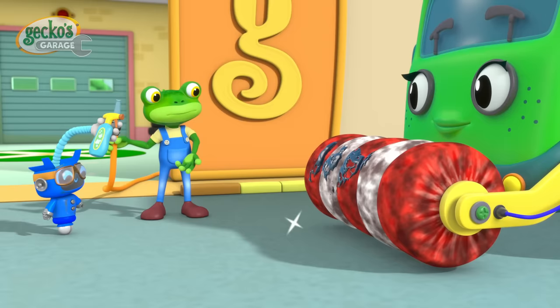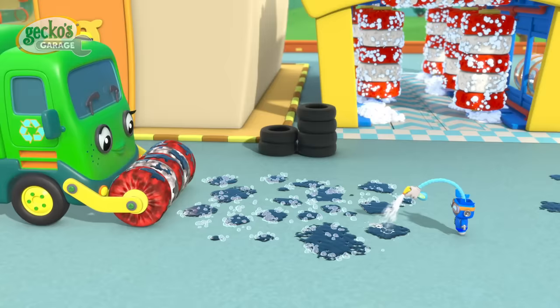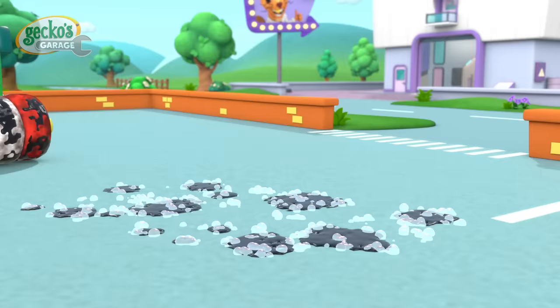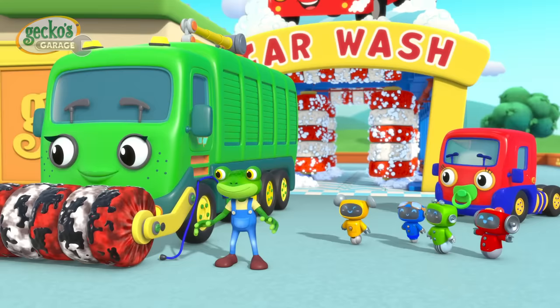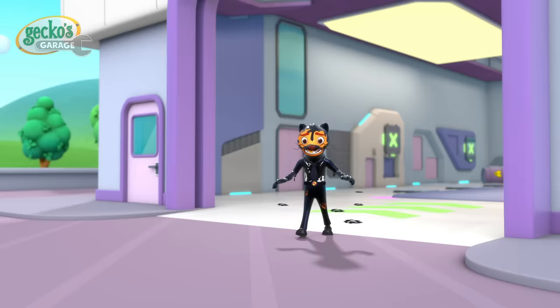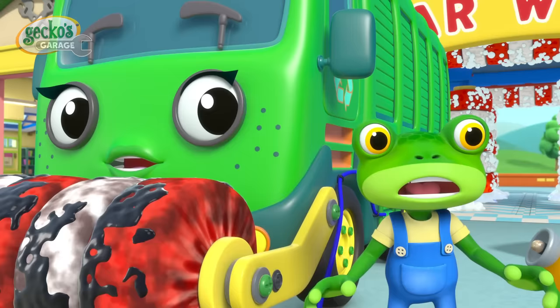Great stuff, Mama Recycle. It's working! Work, everyone. Now this scene is nice and clean. Unlike Mr. Weasel. I think we might have another customer, Mama Recycle. Bye, everyone.